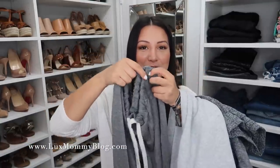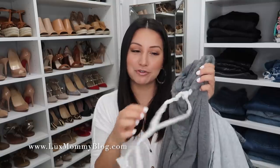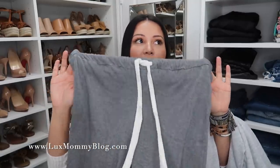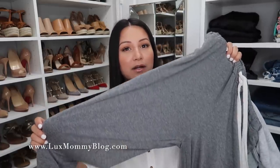Next up are these lounge pants by Soma. These are so much fun. This material is very, very buttery soft. I love them. I love the oversized drawstring. This is even super stretchy. These are so fun. I love these. They're actually called the Sunday pant, which somehow makes perfect sense because they're just the perfect weekend lounge pants. I have two pairs in the gray. They have a short version. I'll link that down below as well, but these are a major must.